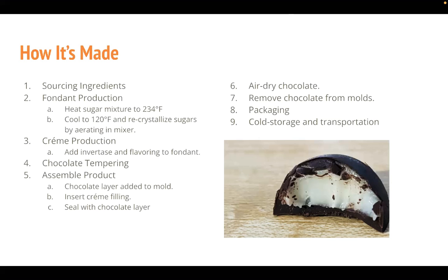When the consumer buys a Tour product, it will have a liquid filling. The tempering of the chocolate was very important. This is crucial to have a proper texture and a proper flavor and visual characteristics of the chocolate. And then after that, assembling the product can be seen in the next slide. Actually, we can move forward to the next one so we can see more visually.